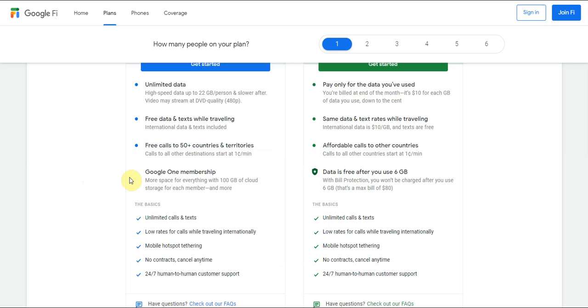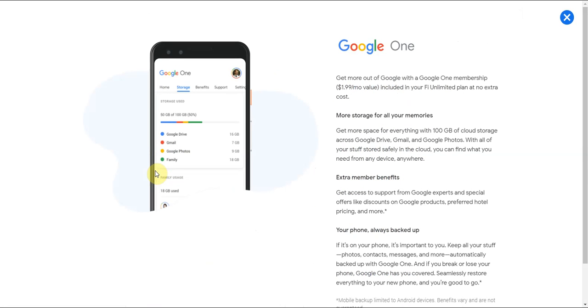You do get a Google One membership included with your plan here, so that is pretty cool. If you guys don't know what Google One is, it's a cloud service. So check it out, it's really cool. You get some great benefits with that. It says more space for everything with 100 gigabytes of cloud storage for each member and more. Alright. It says get more out of Google with a Google One membership. That's a $199 a month value, so that's included in your plan. Included with your Fi plan, and you get 100 gigabytes of Google One cloud storage each month. So that is a win.